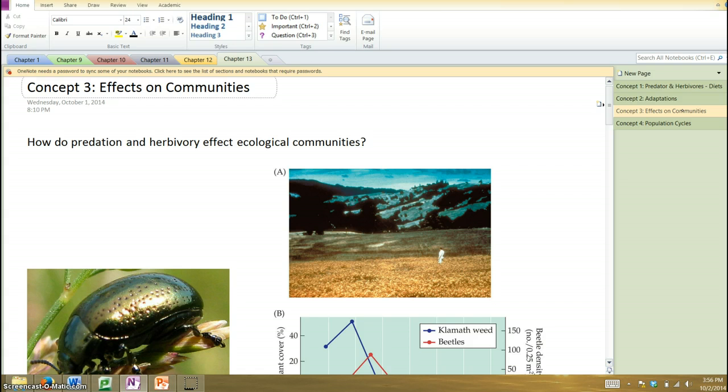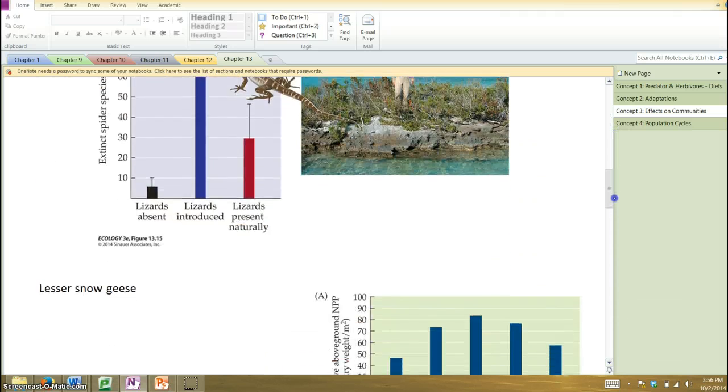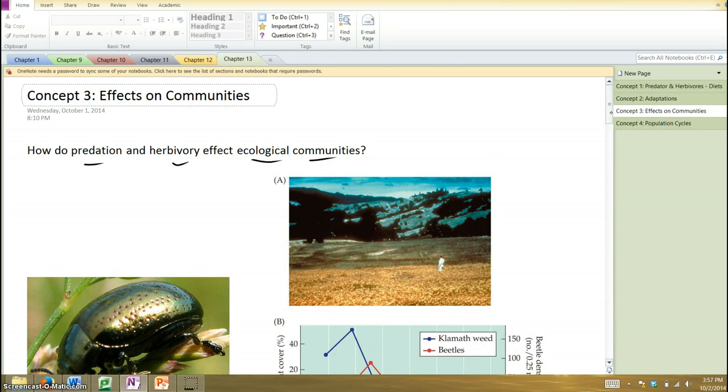All right, so the relationships between organisms, between predators and their prey, between herbivores and their plants, these things can have, in some cases, significant effects on whole ecological communities, whole assemblages of plants and animals. And we're going to give some examples. A lot of these examples involve introduced species that have had a significant impact.